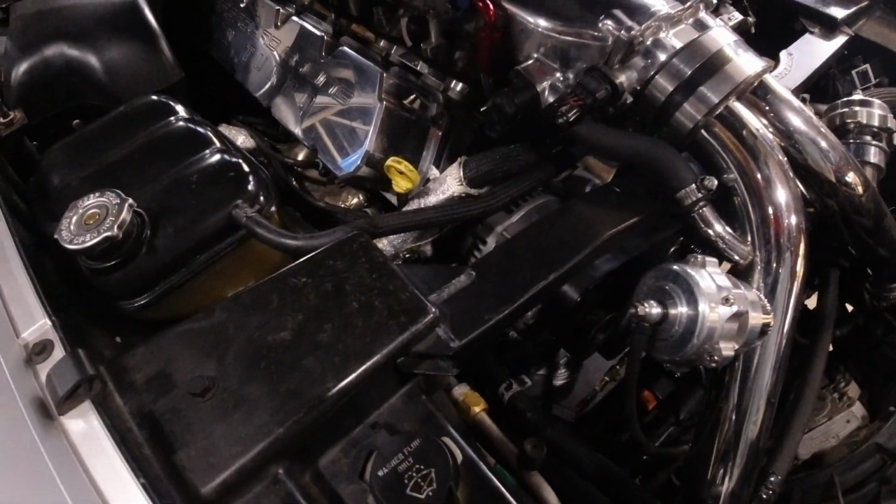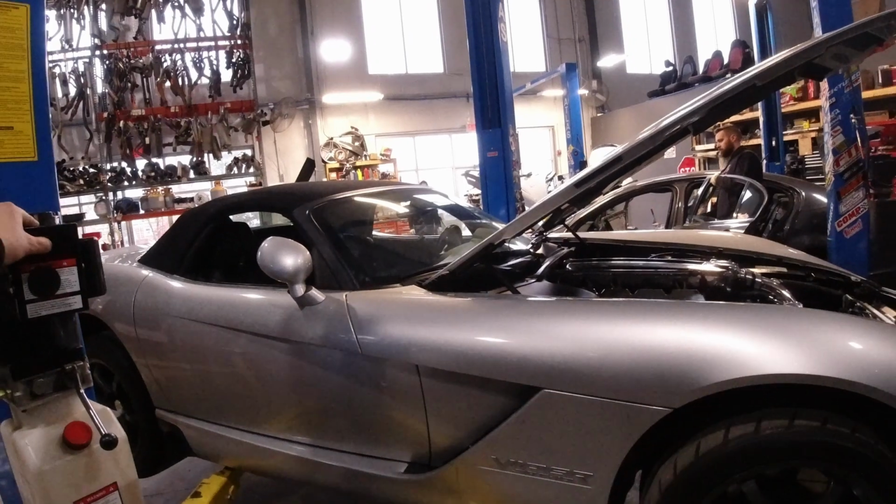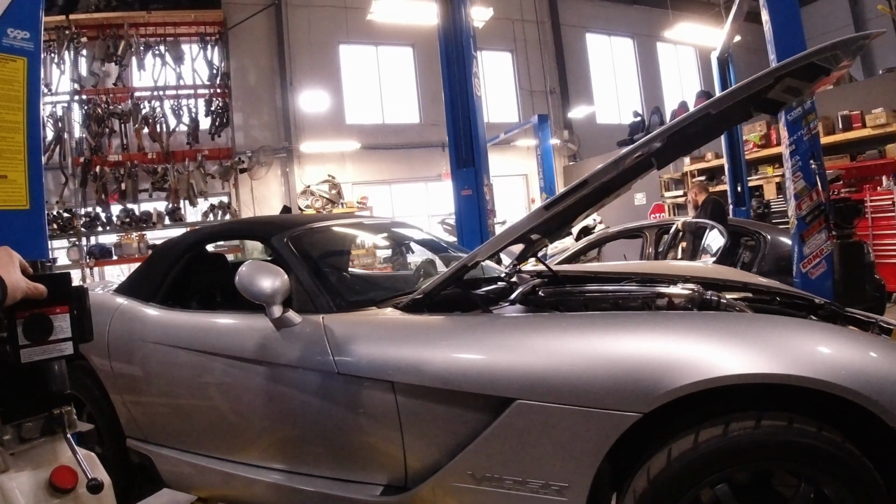Yeah. Alrighty, well, let's put this thing up. Let's get a look underneath, because we've seen the top. Let's see what it looks like from the bottom.